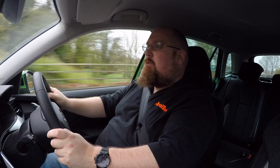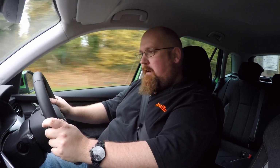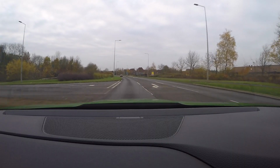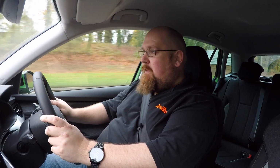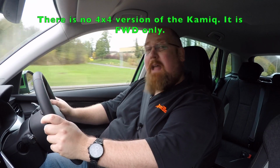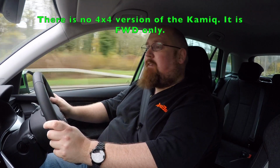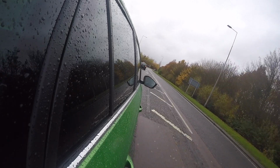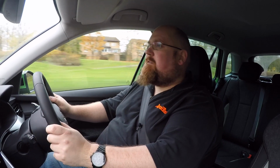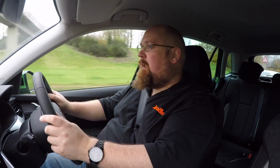Engine choices in the Kamiq range are going to sound very familiar because they are exactly the same as what you get with the Skoda Scala. So you've got 2 1-litre 3-cylinder turbocharged petrol units, one with 95 brake horsepower and the other with 113. There's a 1.5-litre TSI, that's a 4-cylinder turbocharged unit with 148 brake horsepower, and a 1.6-litre diesel with 113 brake horsepower, again turbocharged. All of the engines, bar the entry-level 95 brake horsepower, come with either a 6-speed manual or 7-speed DSG, and I would definitely recommend with the petrols going for that 1-litre 113 brake horsepower.